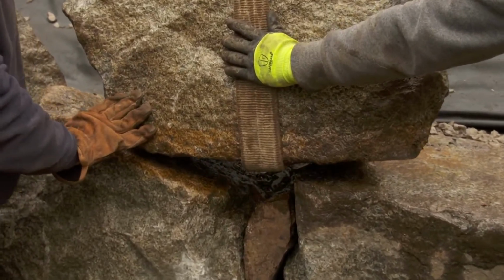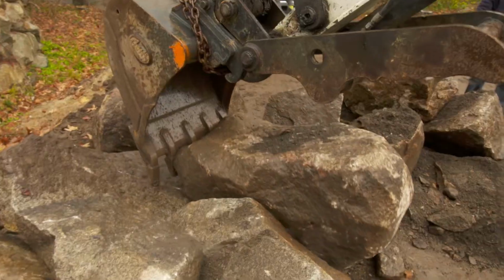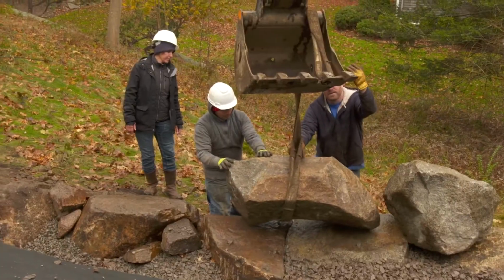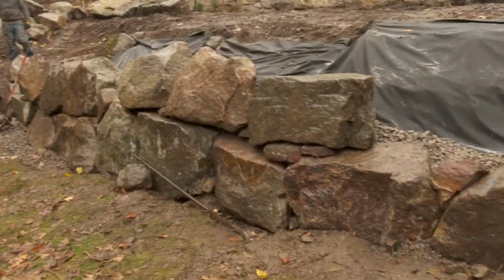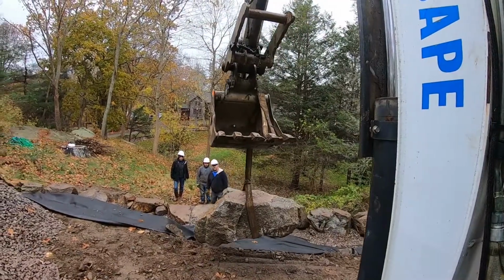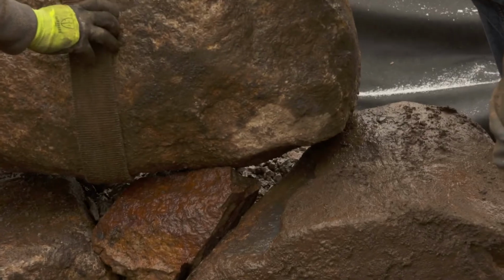Even the colors line up. I love it. Let's get another one. There you go. That's nice and flat. That one's nice. This wall's really coming out great. Yeah, it's turning out nice.